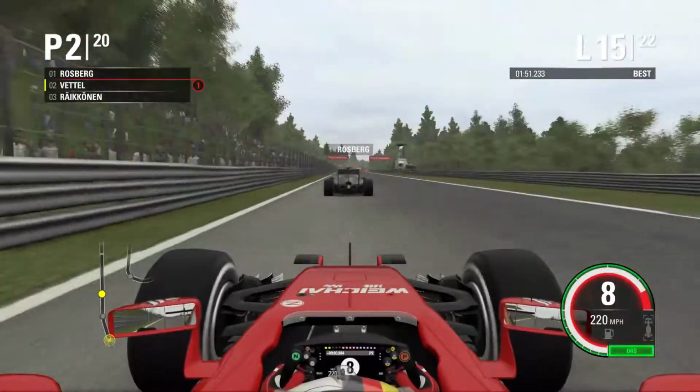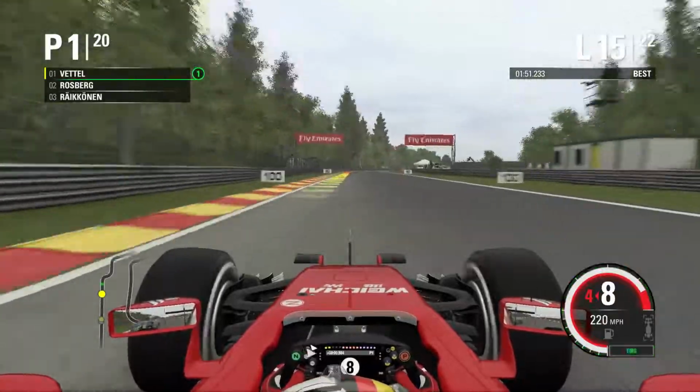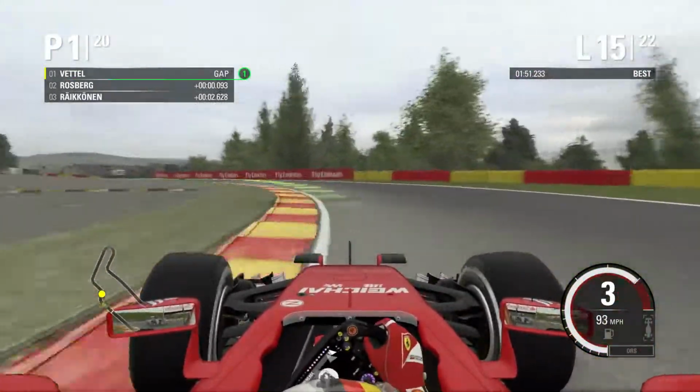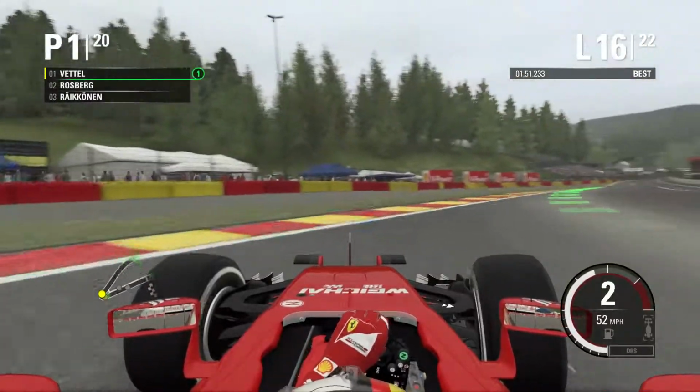Rosberg is basically just going to be a sitting duck for Sebastian Vettel, who overtakes him easily on the Kemmel straight. Vettel moves into the lead, and Kimi Raikkonen and Felipe Massa aren't that far behind, so they could even be involved in this battle for first. We move on to lap 16 now.